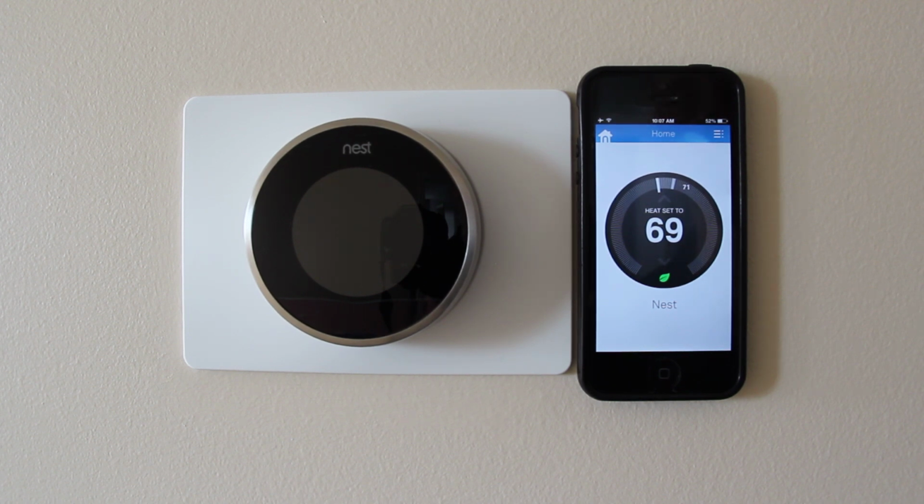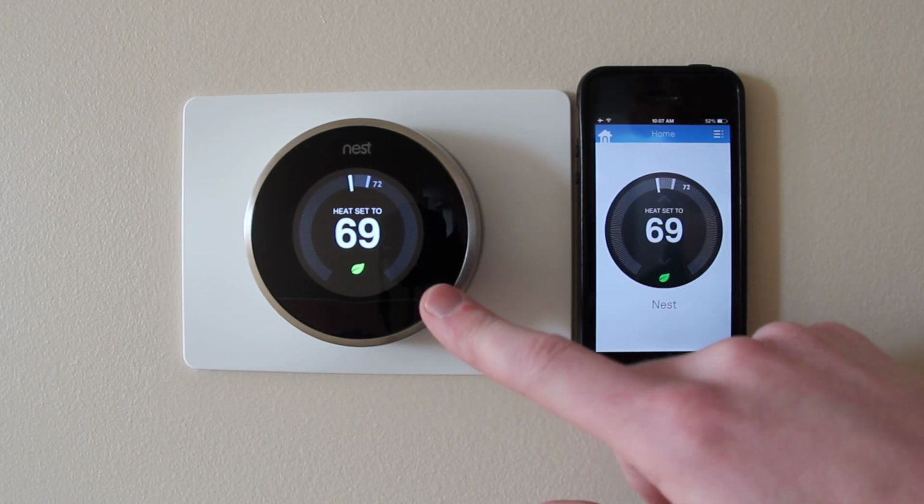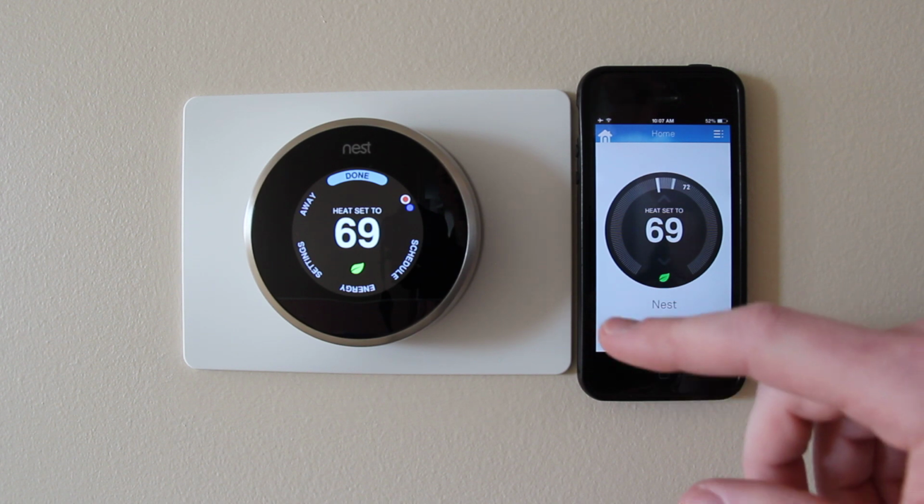The Nest is upstairs, so we do spend a lot of time upstairs, but downstairs is obviously where the kitchen is and things, and so that is the main common area. So the Protect has a sensor on it, and it talks to the Nest thermostat, and so communicating together, they can let each other know when the house is empty. So that's pretty much it.